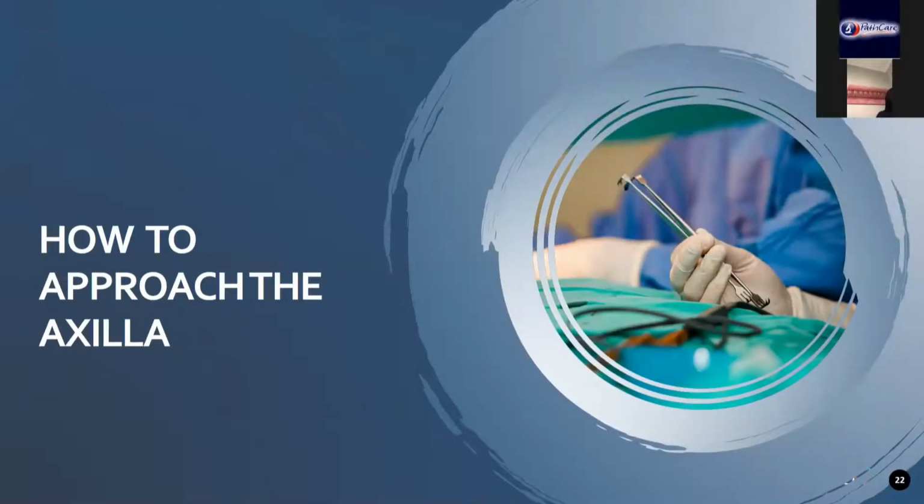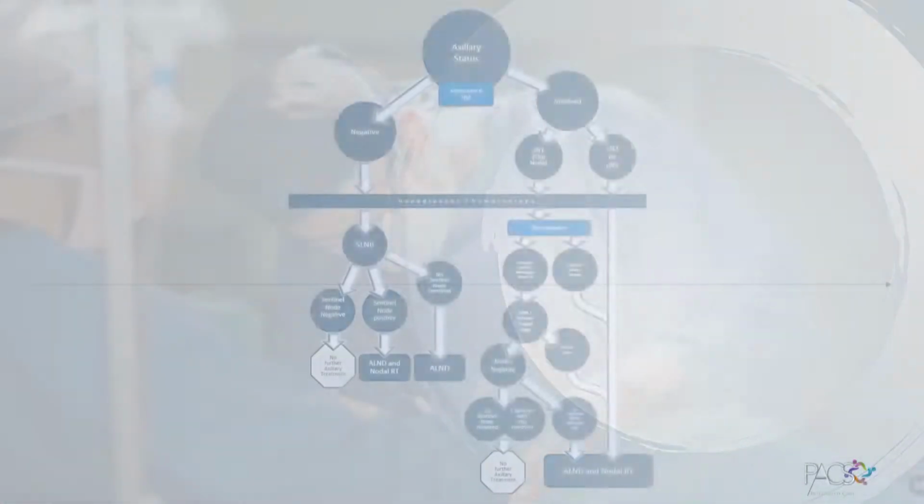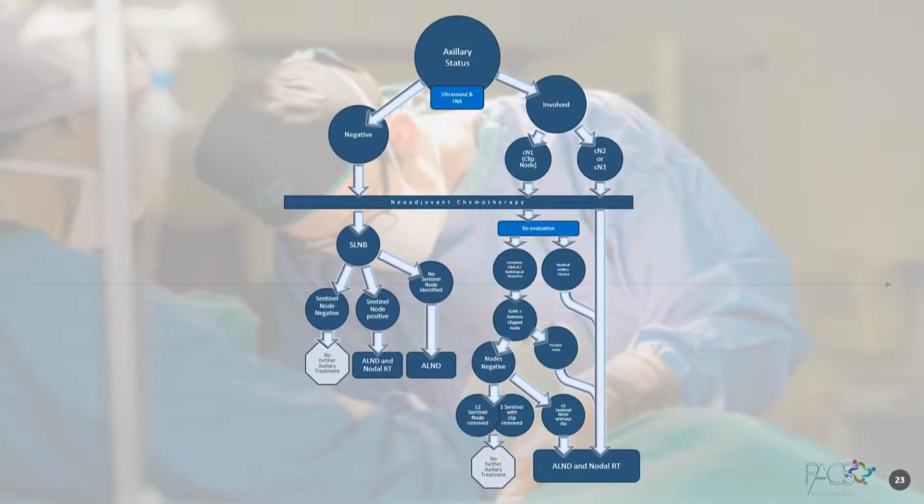So now we get to the practical part of this, and this is how we approach the patient that we have. I've opted to give you a very simple flow diagram. You can just quickly look through that, and then we can finish the talk. So now I'll go into that a little bit in detail.